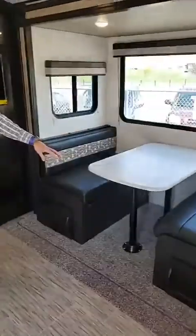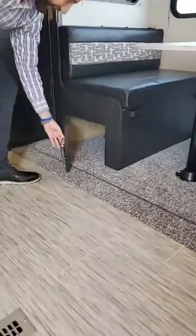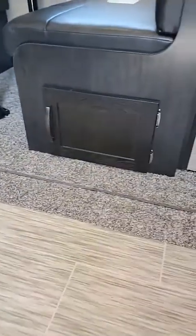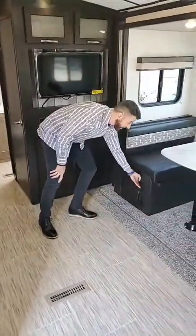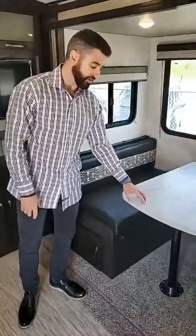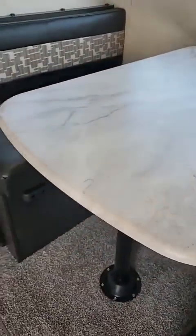This is a pedestal table, as you can see, so you just take the legs off, store them underneath the dinette. We've got this nice easy access to the storage on both sides. So you've got that entire storage area underneath to have access to pillows, blankets, anything you've got there. And also you've got a seamless tabletop here, so no T-mold. So if you spill a drink, that moisture is not going to destroy that tabletop, so that's important. We've got seamless throughout this entire coach.